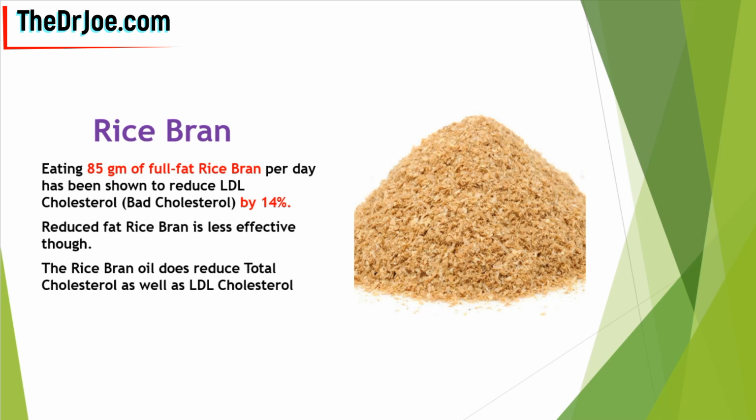Now, research has shown that eating 85 grams of full-fat rice bran per day can actually reduce our bad cholesterol levels by 14%. Now, that research also showed that when you consume the reduced fat rice bran option, then the cholesterol reduction is not as effective. This tells us that maybe the oil in the rice bran is actually doing a lot of the work.